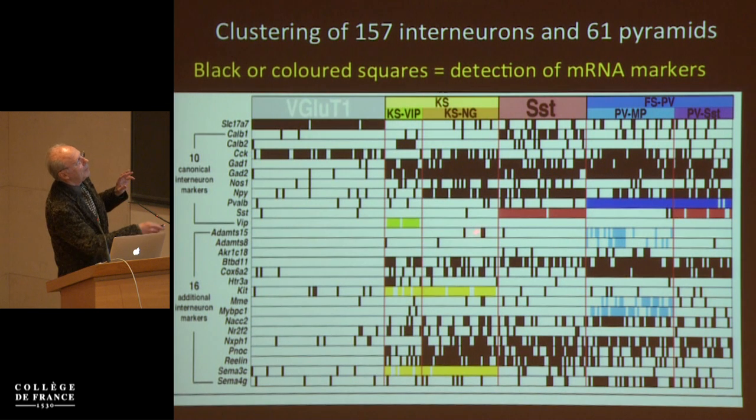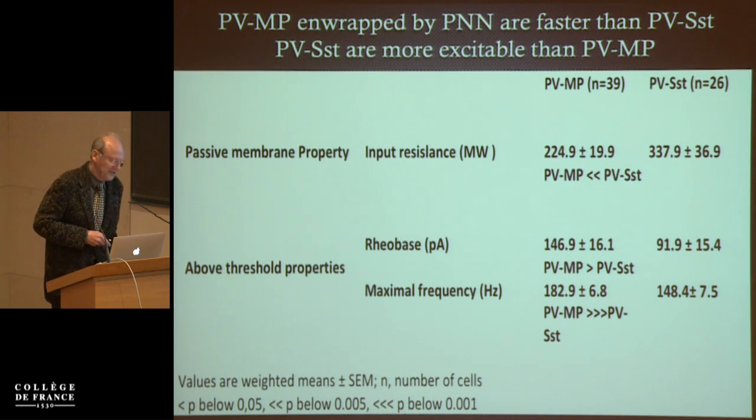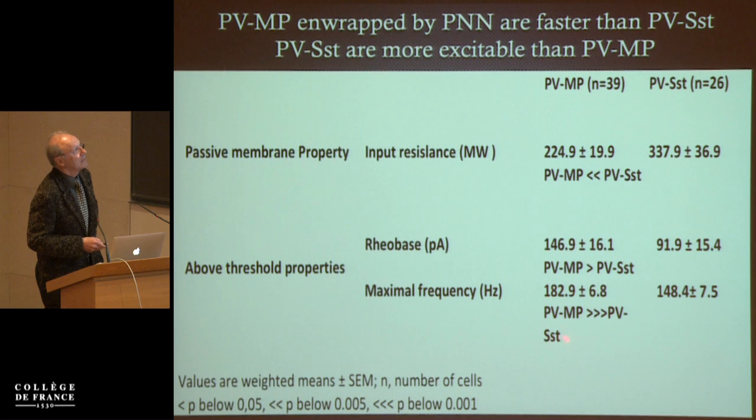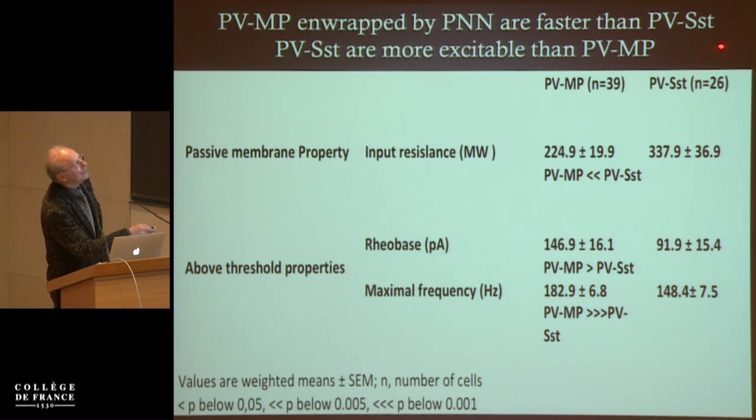Let's go back to my two classes. They are both fast-spiking neurons, one containing metallopeptidase and surrounded by the perineuronal net, and this PV cell containing somatostatin, which is not surrounded by a perineuronal net. When you look at the electrophysiological properties of these cells, you see that the PV-SST cells have a higher input resistance, and the parvalbumin cells with metallopeptidase fire a little higher than the ones with SST.